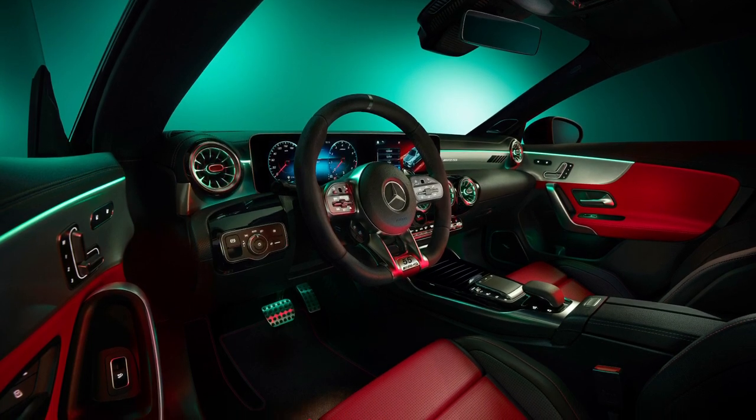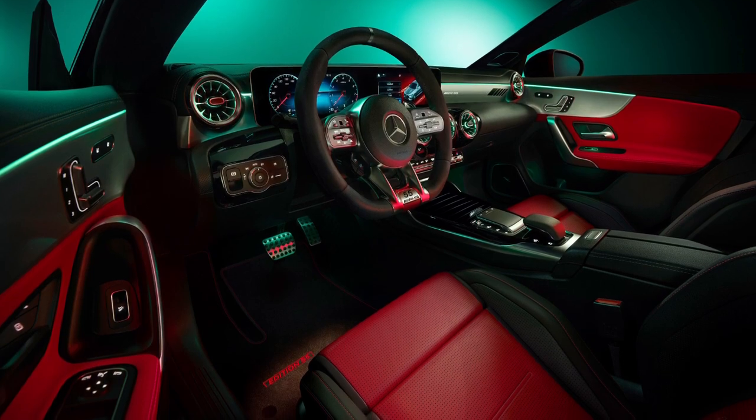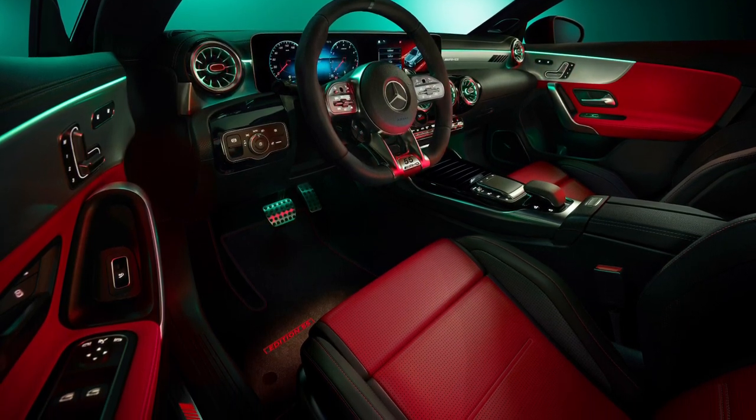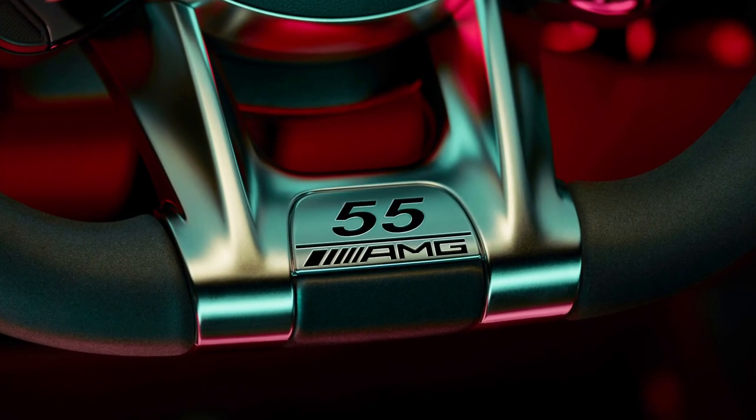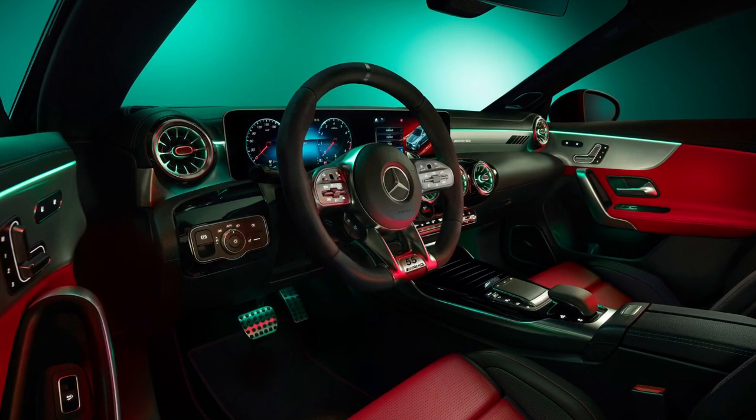The interior is characterized by the contrast of black and red. The AMG Performance seats are upholstered in two-tone classic red-black leather. The AMG Performance steering wheel comes in microfiber with Edition 55 beige at the bottom.